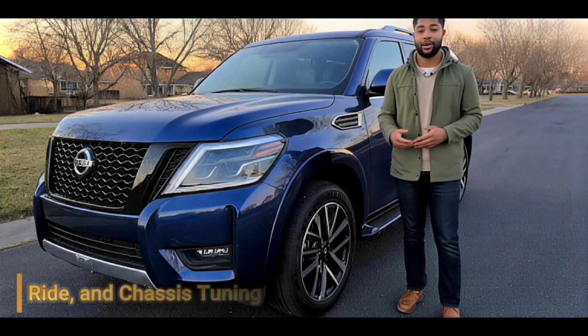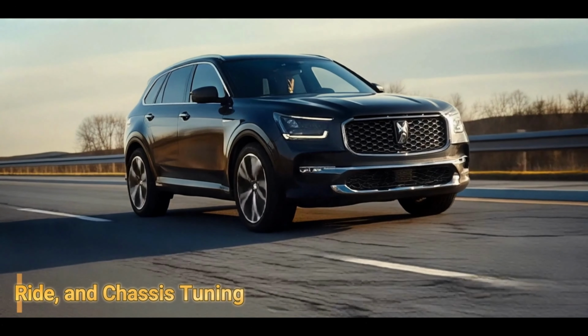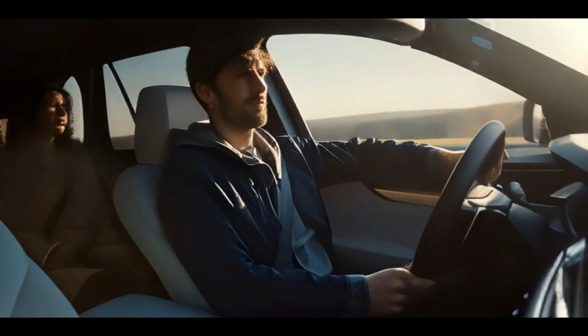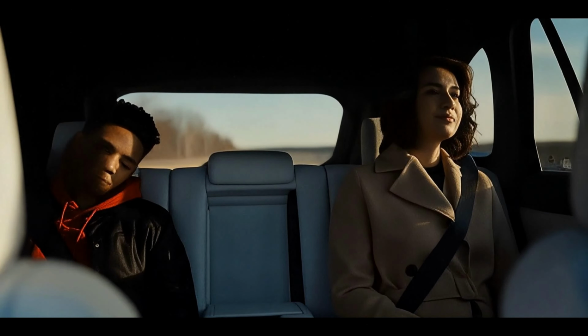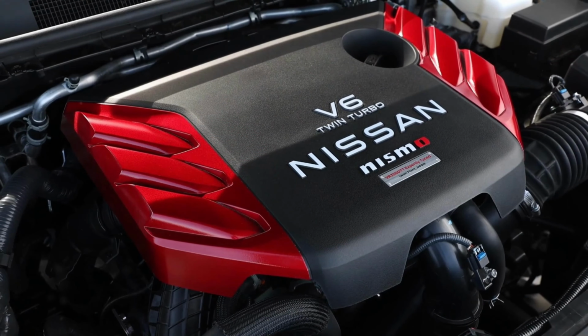The 2026 Armada benefits from revised body mounts, improved acoustic glass, and smarter suspension tuning. It's smoother over bumps, hushed at highway speeds, and more composed when the pavement gets rough. The result? Less head toss over broken pavement, less tire slap on expansion joints, and a level of calm that makes long days easy. Interior and tech.